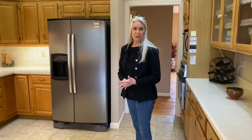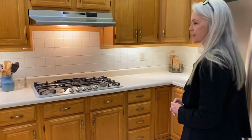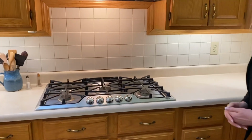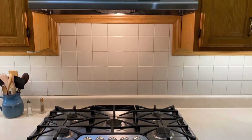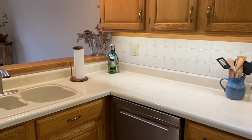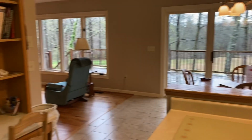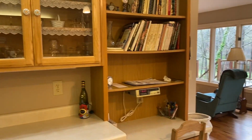Lots and lots of cabinets, drawers. Take a look at the stove, it's gorgeous. 5-burner gas stove. With the exception of one, they're all Whirlpool appliances. And again, lots of built-ins.